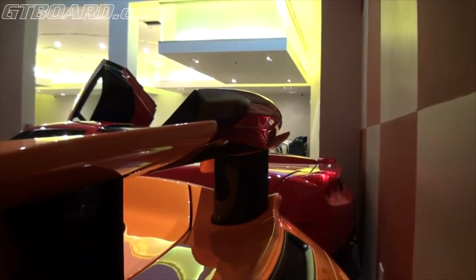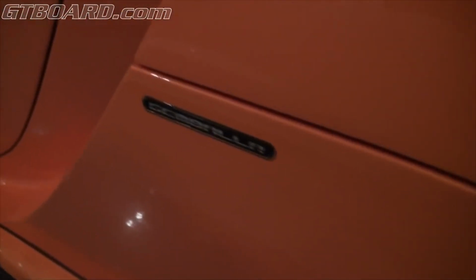A gorgeous color on this car. You have the large rear spoiler. So this part is actually adjustable too. It's either up like this or it sits flat. That's right. And that's adjustable from the cockpit. But the wing itself is going to go up and down. That's right. As on the Carrera GT, it's actually adjustable. And they're painted beautiful wheels. Gemballa logo on the side.